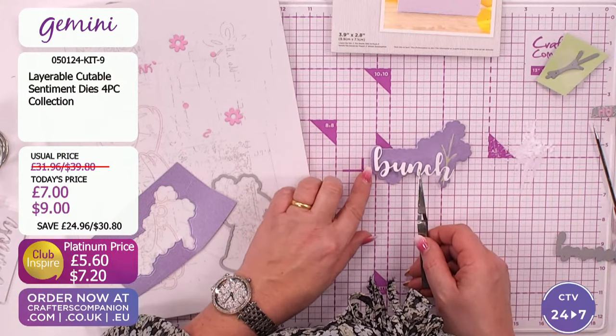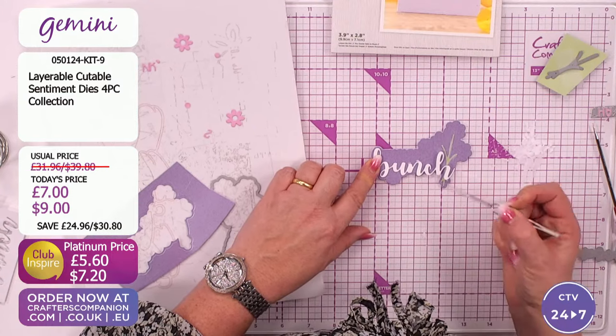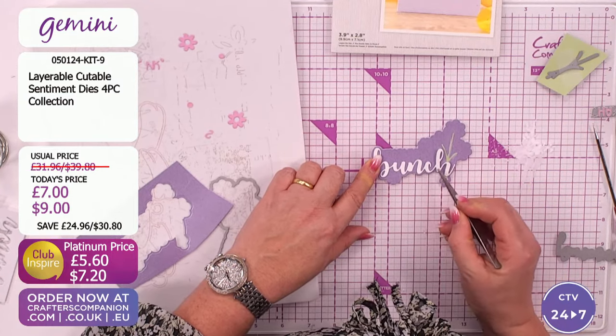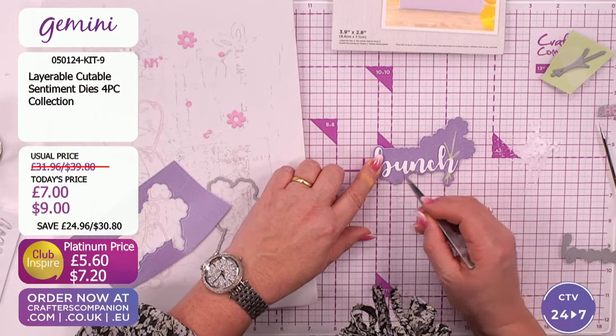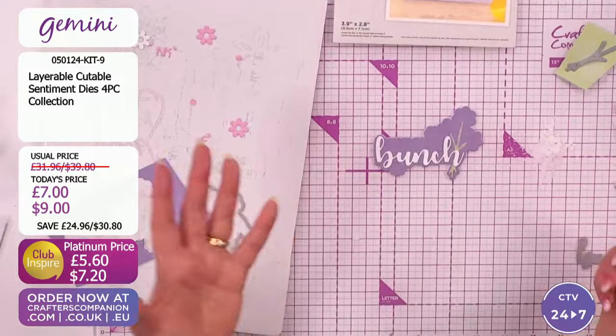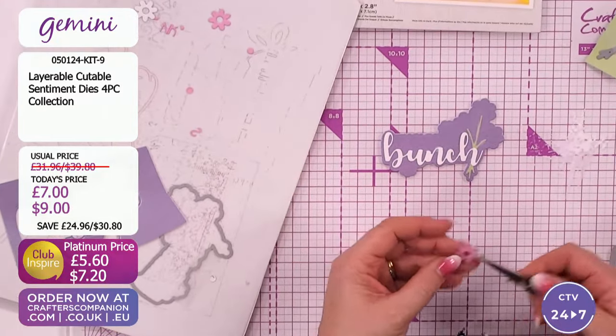So then we can pop it in. You can see, look, you know that's got to go in there, and you can see the shape. Once you put the words on, you've got these bits here that just hug the letters. So you know you've got it in the right place. Then let's go in with a couple of my flowers.